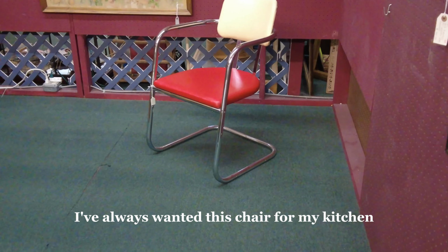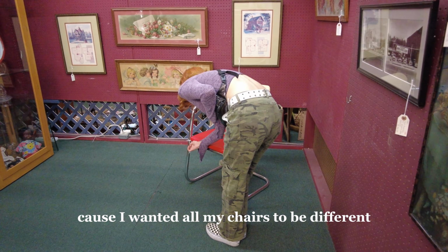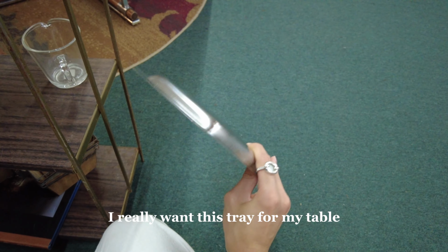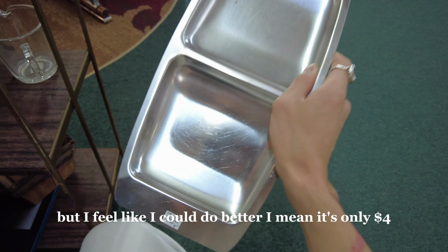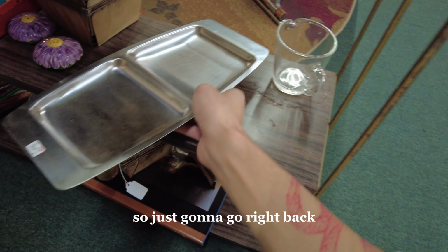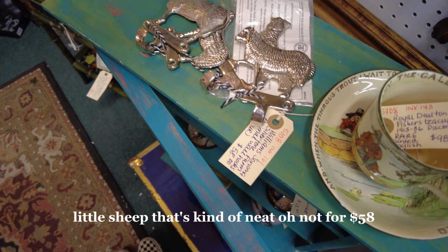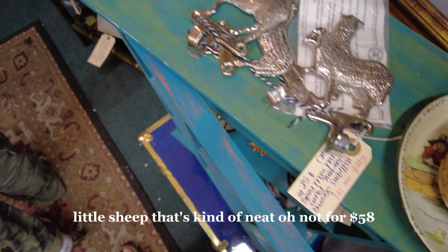I've always wanted this chair for my kitchen because I wanted all my chairs to be different. And guess what? It's not for sale. I really want this tray for my table, but I feel like I could do better. I mean, it's only $4, which is not bad, but I feel like I could do better. So, just gonna go right back. Little sheep. That's kind of neat. Oh, not for $50. $8.